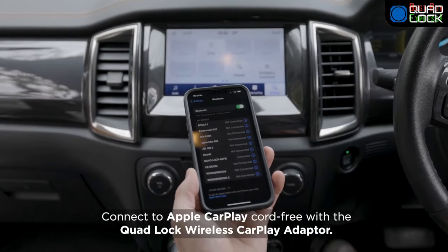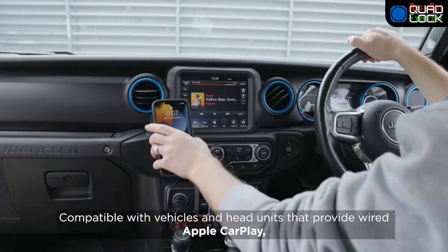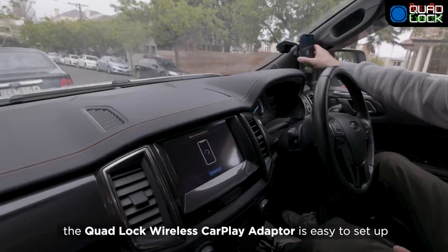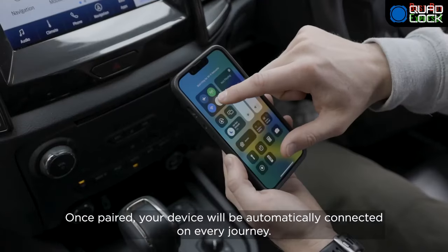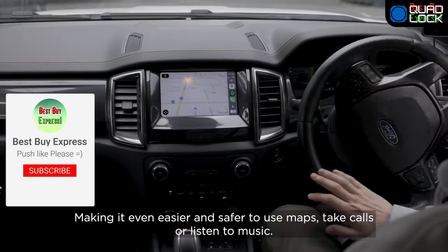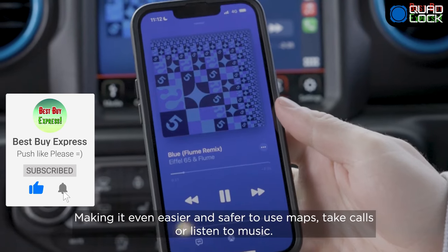Connect to Apple CarPlay cord-free with the Quad-Lock Wireless CarPlay Adapter. Compatible with vehicles and head units that provide wired Apple CarPlay, the Quad-Lock Wireless CarPlay Adapter is easy to set up. Once paired, your device will be automatically connected on every journey, making it even easier and safer to use maps, take calls, or listen to music.